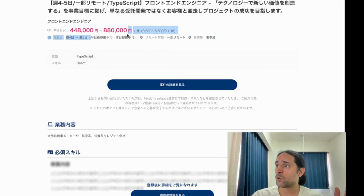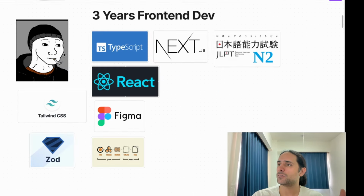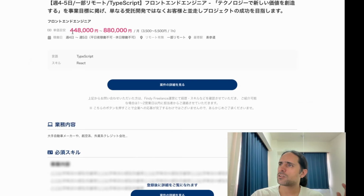No work on the weekends and no work late nights during the week. And they're looking for React and TypeScript. Great, Timbo, that's what he does, React and TypeScript. And look at the fee that you can see. 448,000 to 880,000. Let's say you get this, I'm guessing this is for 4 days and this is for the full 5 days, with 5,500 per hour. Maybe if you're only 3 years in, you can only get 3,500, but this will come down to how well you can negotiate.